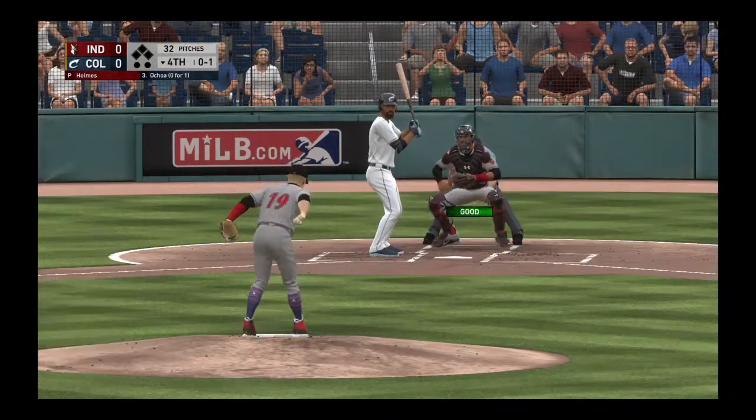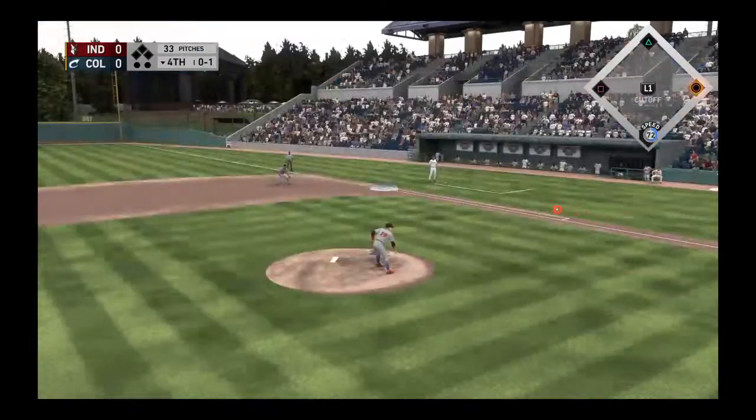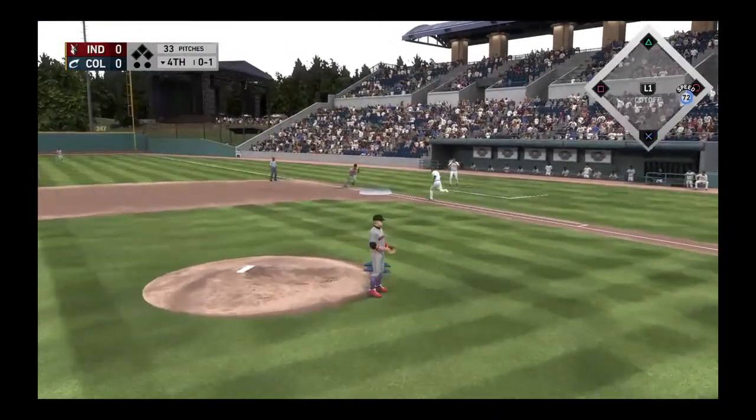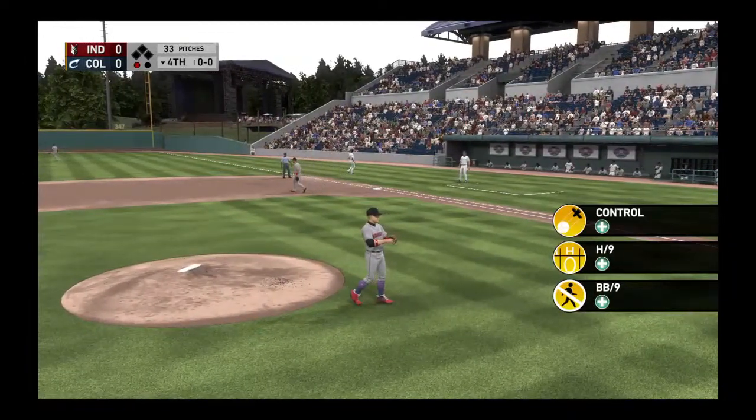Hey, that's just a great pitch right there. Fastball at the bottom of the zone, right under the knee. It's on the ground to first, and he can't pick it up cleanly. And a good effort as he's able to gather it in and make the play for the first out.